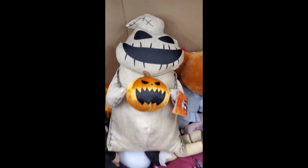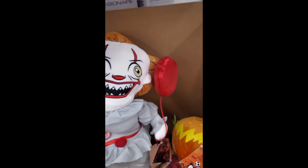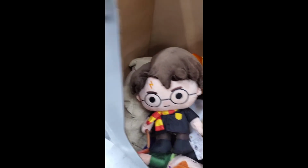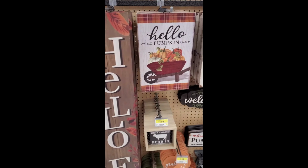Then below the display shelf, we saw buckets full of these plushies, and that's where I found Oogie Boogie and Jack Skellington, and once again, I also had a problem. I took a quick look through the rest of the box to see if there were any other noteworthy characters like this Pumpkin Man, and then I wanted to see Jack Skellington a bit better because he was dug deep before, and then I even found a Harry Potter character. That was pretty much all Walmart had to offer for their Halloween section this year.